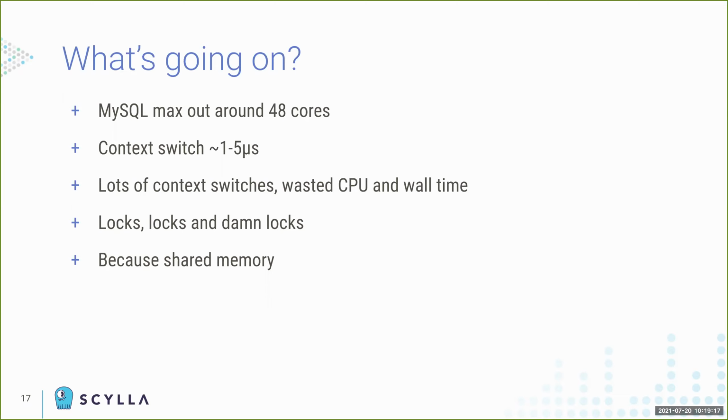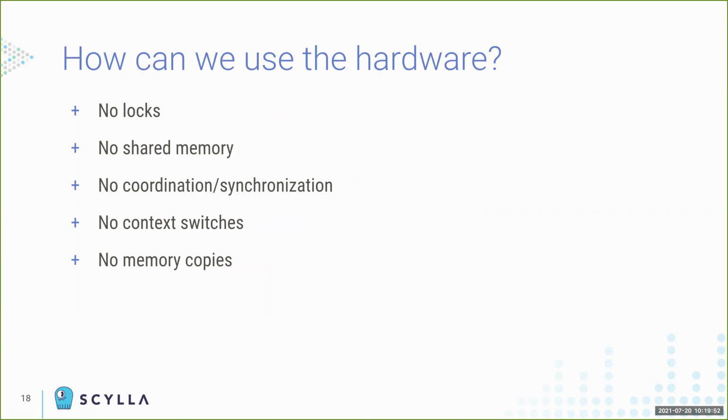And this happens because of locks. If you have a lock and you have to wait for that lock, you have two options: either spin on the lock and waste CPU time while you're waiting, or do a context switch, which is going to cost you 5 microseconds, which might be a lot. So if you're going to have a lot of locks, it means a lot of context switches, a lot of wasted time, a lot of wasted cycles. And why do we need those locks? Because of shared memory. That's how we deal with shared memory. So as you can see, it's not very efficient. And it made sense back when you didn't have a lot of threads and you didn't have a lot of cores and the contention was much, much lower.